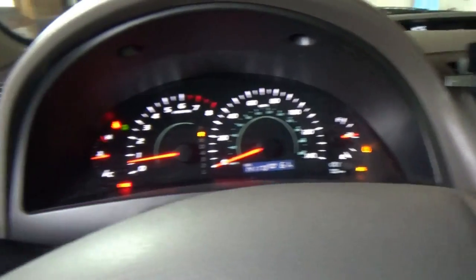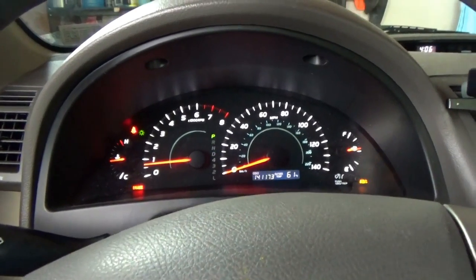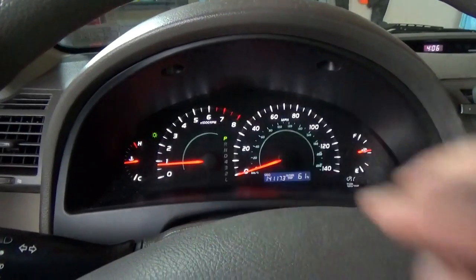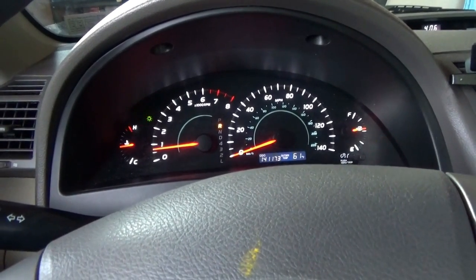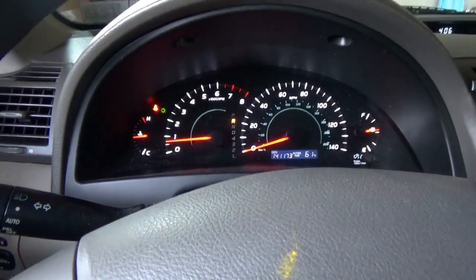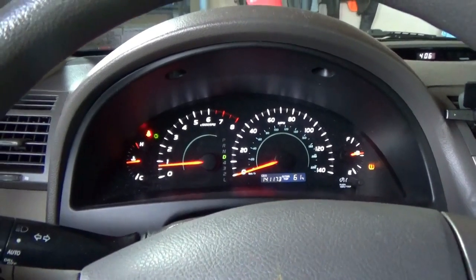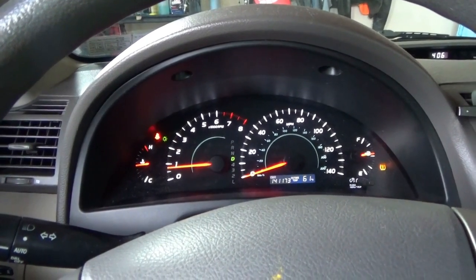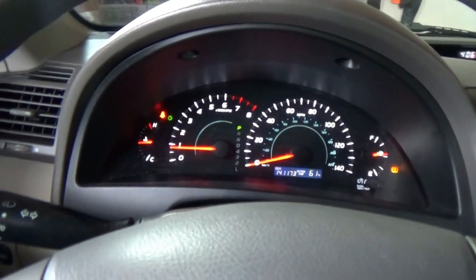ABS light came on. The brake light came on, even though our parking brake is not on. Okay. Hey, brake light went away, ABS light went away. RPMs are back to normal. Okay, so it acted up there for a minute. Now it's back to normal. So let's do a diagnosis. This is a weird one. I've never seen this one before.